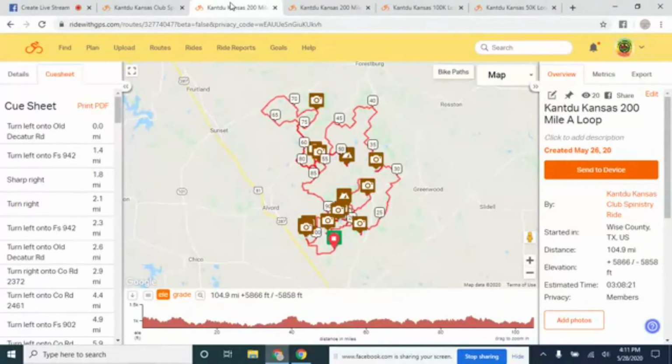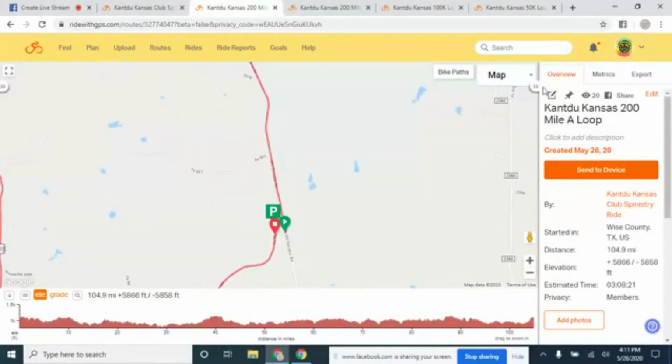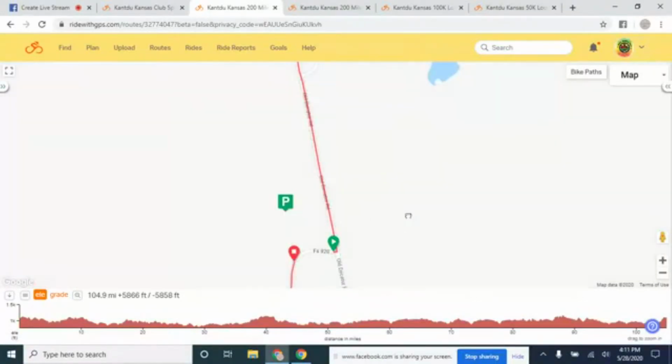And first we'll start with the staging area and how we expect everything to work and what's happening between Thursday afternoon, which is when I'm recording this, and Saturday morning when people start riding. So let me zoom in on the staging area. This is the same staging area for all of the distances.